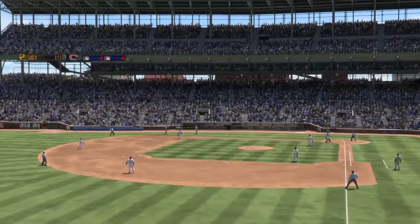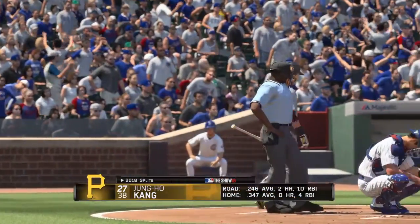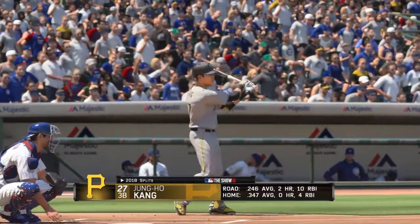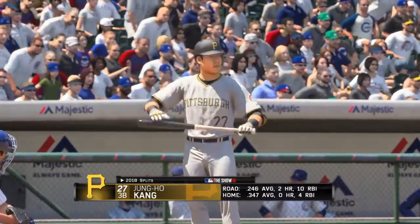Batting fifth, third baseman, Jung-Ho Gan. Jung-Ho Gan will stand in now, and as you can easily tell from the splits, he's really struggled away from home. Plays the first here.